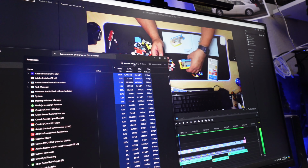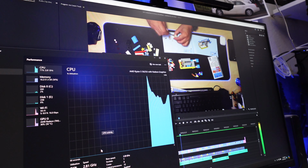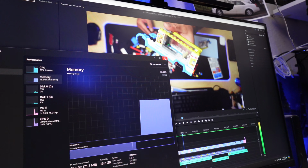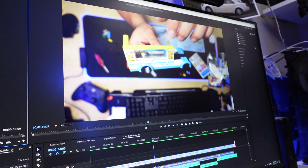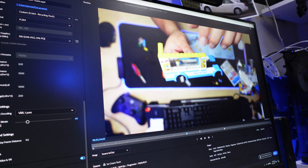Not bad, and that 32 gigabytes of RAM definitely helps. I mean, we're running at about 17 gigabytes already. So we're going to do it the same way here. We're going to go to Media Encoder, everything on here set to 60. Right, send it to Media Encoder.